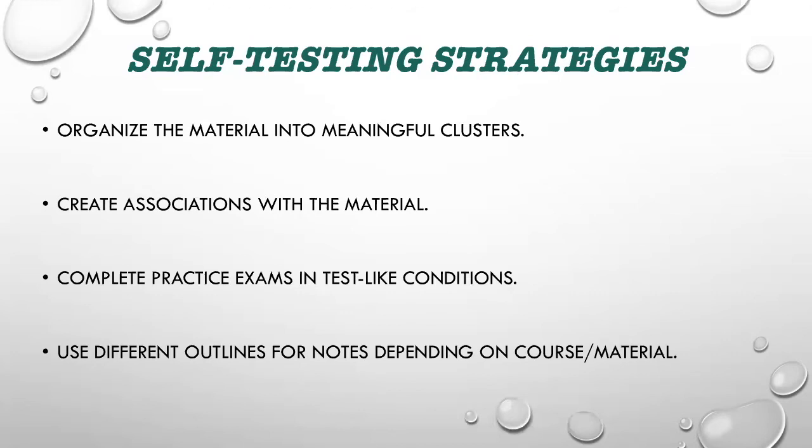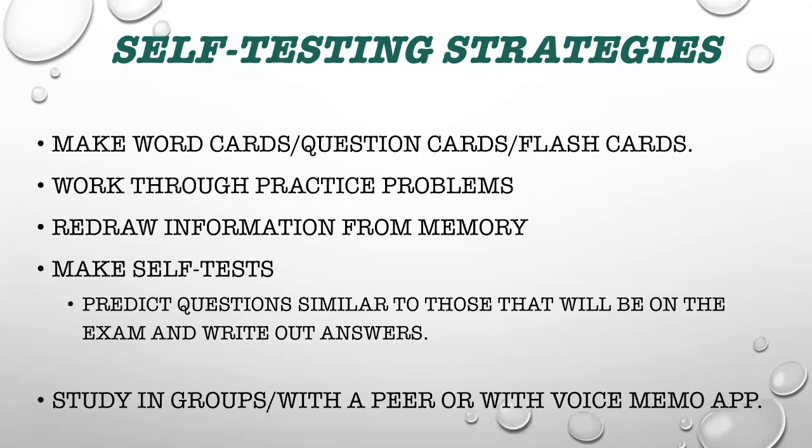Yeah, and so again, some other suggestions are use different outlines or notes depending on the course material, right? Your study strategy might look a little bit different for math than it does for psychology or for your language course. As we talked about before, CARS questions, are you chunking into meaningful clusters? Are you working through practice problems? Can you redraw the information from memory, or can you teach it to someone else? Again, those self-tests are really, really important.